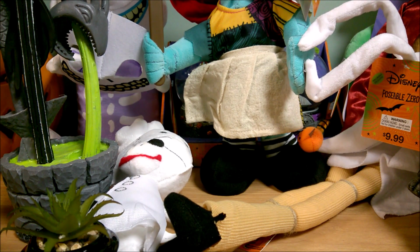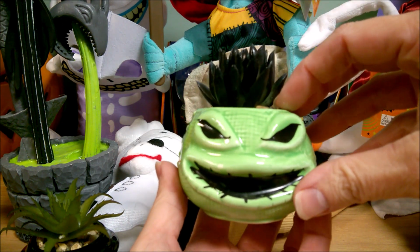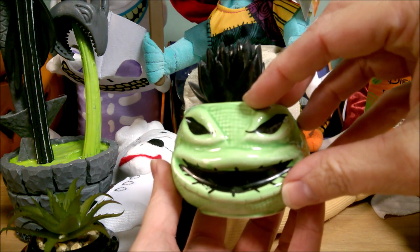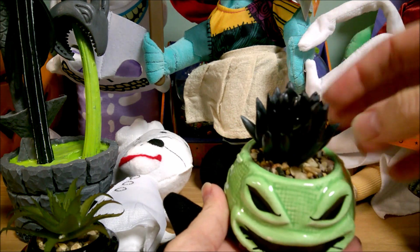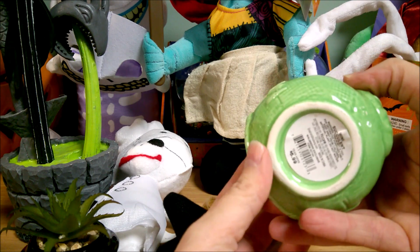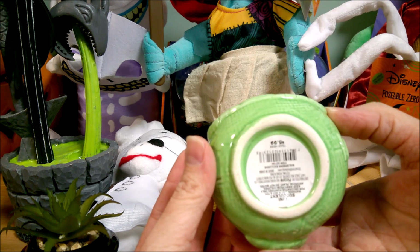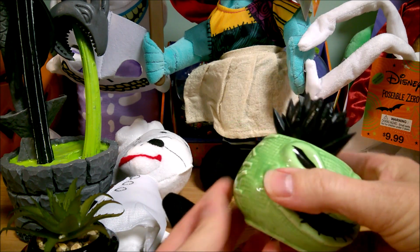And then the next one I have is a green Oogie Boogie. Now last year, or the year before, whichever year it was, it was the burlap colored Oogie. So this year he's the green color. He's got a little fake black succulent in there. Here's the back of his head. And these were $5.99. Really cute.